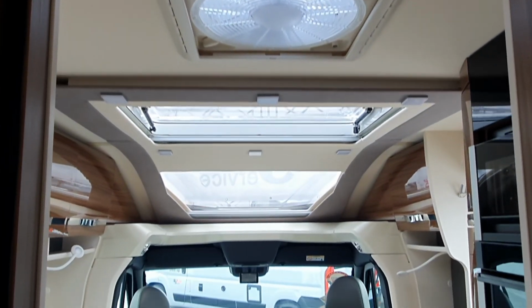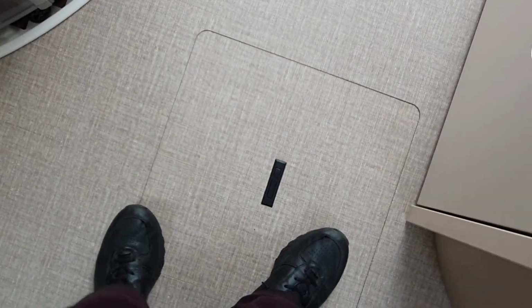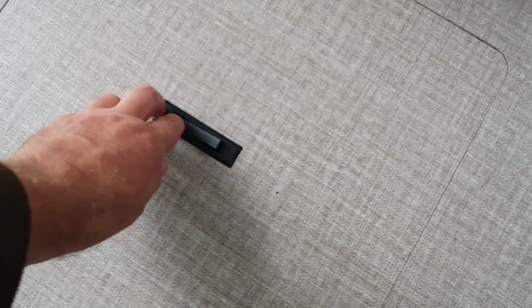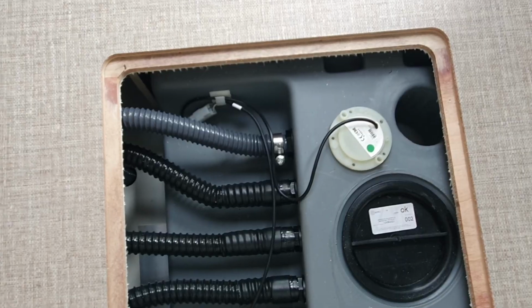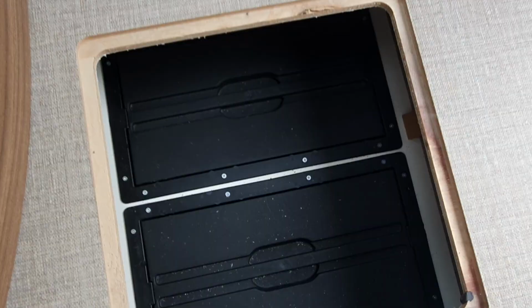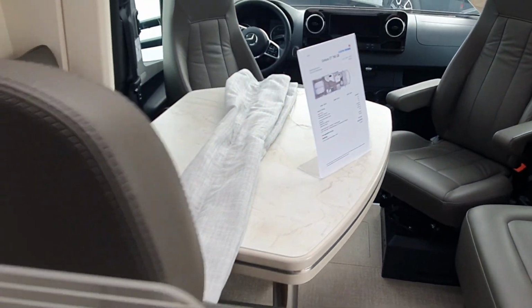Extractor fan, and look at the floor. We've got a double floor here all the way back. Now in the double floor, we've got the technical infrastructure of the vehicle. For example, here we've got, sorry, that's the storage. But the technical infrastructure is in here. There you go. There's the tank, which I thought was in the bit further back, and other things. It does make for a smoother ride. Now the double floor is not quite as good as it is in Carthago or in Hymer, but it still is quite deep and allows for lots of possibilities for extension of things like batteries or the like.